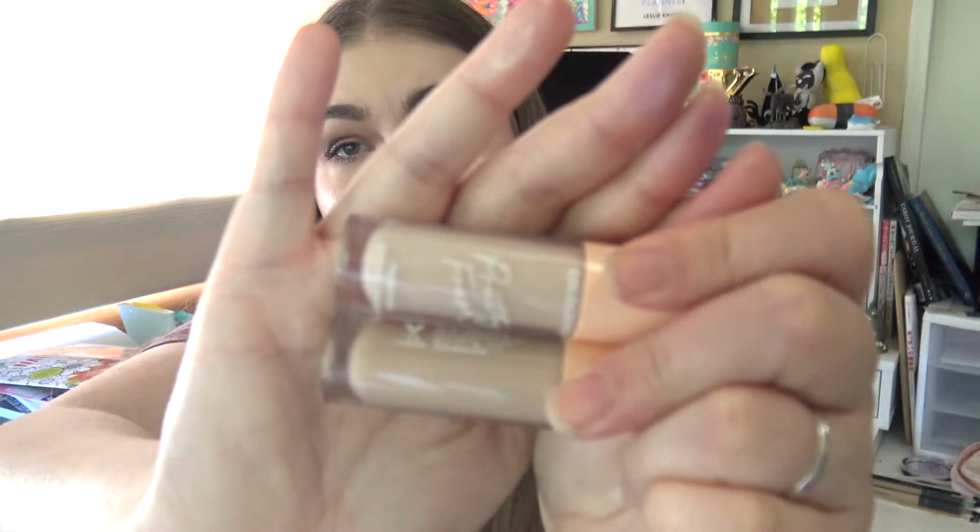I got 2 of the Colourpop Pretty Fresh concealers. I've been wanting to try their Pretty Fresh line. I haven't tried anything from it yet. I got Light 40N and Fair 20N. Honestly, they look very similar. One is just a tiny bit deeper. This bottom one is just a tiny bit deeper.